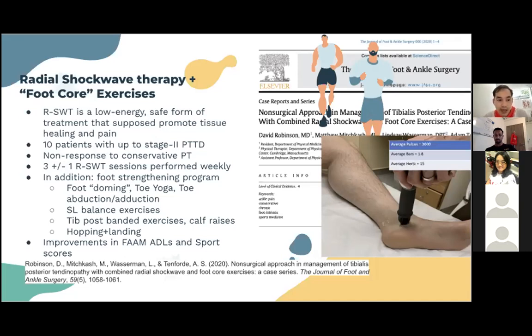They are also given a single leg balance exercise, standard tibialis posterior bending exercise, calf raises, as well as even hopping and landing. So it's actually pretty comprehensive in terms of exercise. All this exercise is performed barefoot as well. In this case report, they do see an improvement in the outcome measure using the foot and ankle ability measure, FAAM, in the ADLs and sports score.